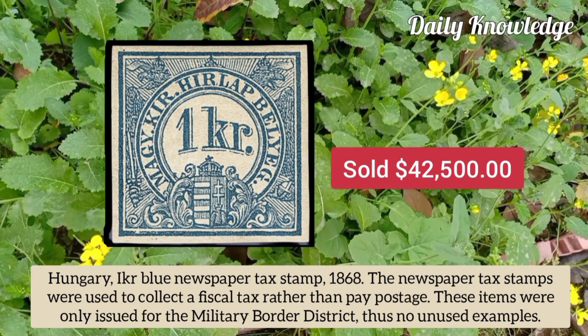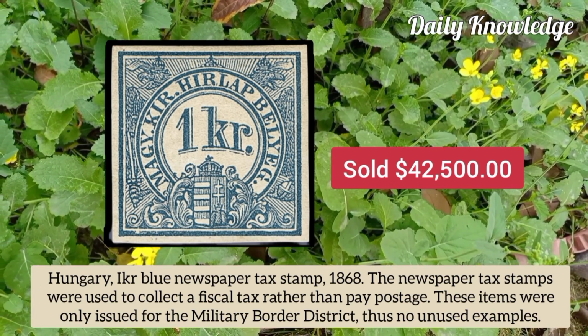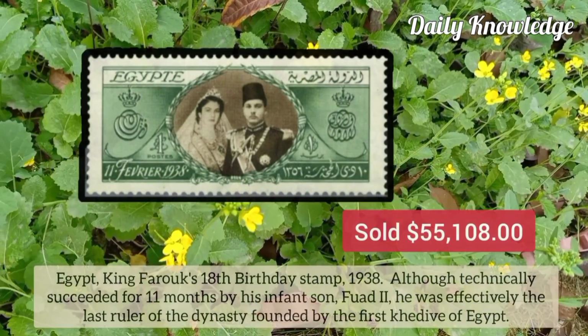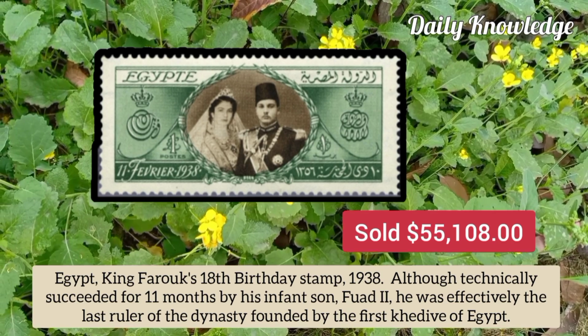Hungary 1 KR blue newspaper tax stamp, and it was used to collect a fiscal tax rather than pay postage. Only 10 to 12 examples exist. Sold for $42,500.